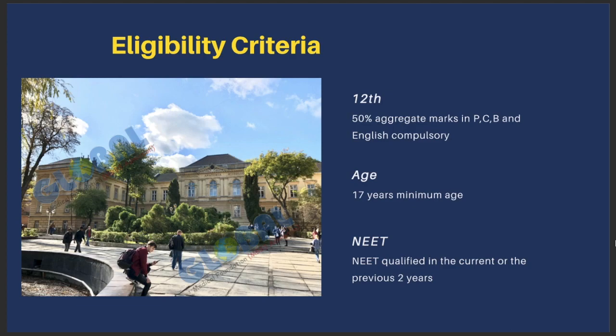Regarding NEET, you need to be NEET qualified in the current year or in the previous 2 years. So if you are looking for admission in the 2020 session, which is the current one, you should be qualified in NEET 18, NEET 19, or NEET 2020. In case you are qualified in any one of these attempts, then you can easily get admission, given that you have the result with you.